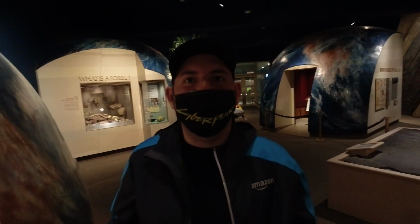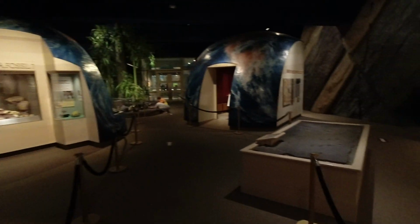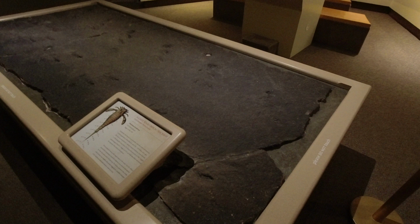Alright guys, we're back. We're going towards dinosaurs. Looks like we found the rocks, so this is pretty cool. This has geodes and all kinds of cool things like that, right? Yeah, this is really awesome. Just do not touch this. Apparently it's fossils. Scorpion trapper, really actually.